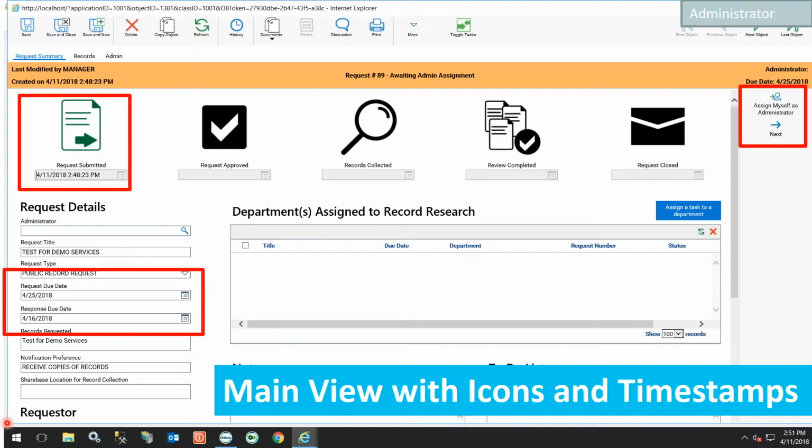One of the things when you open the client, you'll actually see, so this is double clicking on one of those requests on the previous page, and you see that we have the main page of the dashboard here with icons that show each of those milestones. So in this case, the request was submitted on 4/11, and I highlight that I have it due by 4/25, and the response is back due to me by 4/16.